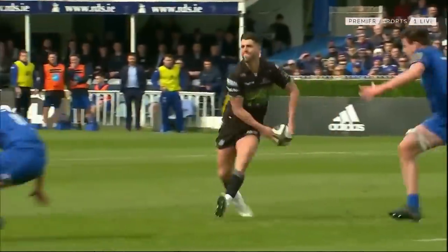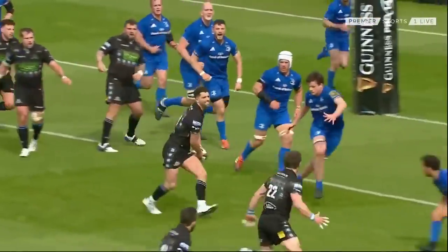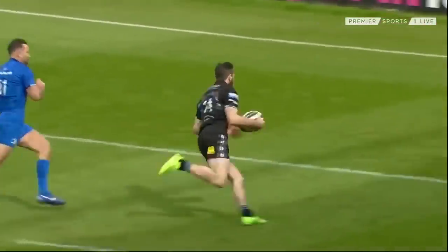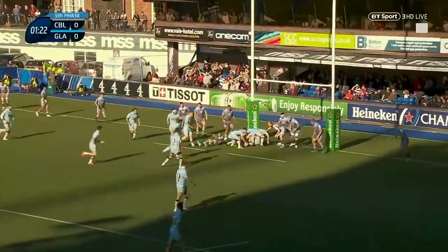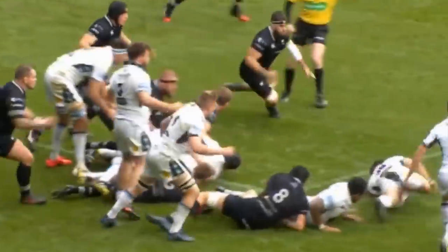The pass off the left hand here from Adam Hastings, and that's what I talk about, his decision-making at the top. Tommy Seymour reads it, and what a finish. But it was like one of those diagonal crossfield kicks. He's just short. Price once more, queuing up on the right-hand side. Hastings for the line! First try, and it's taken less than 2 minutes.